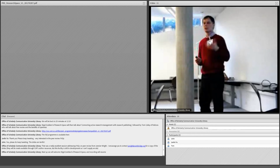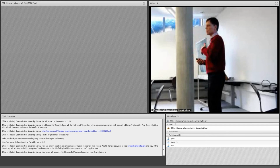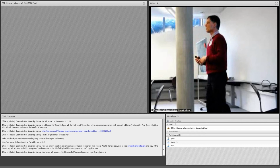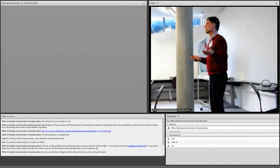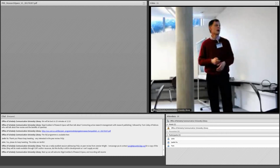And in the worst cases, you find your data's in some system, maybe a database with a web front end that you can interact with nicely, but you've got no idea how to get it out of this database. Or it's in some kind of electronic lab notebook in a proprietary format, and you've got no way of getting it out. So that's a problem.